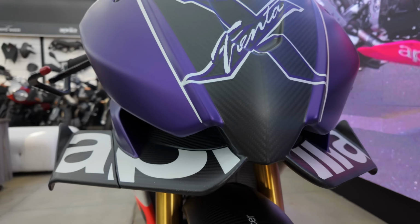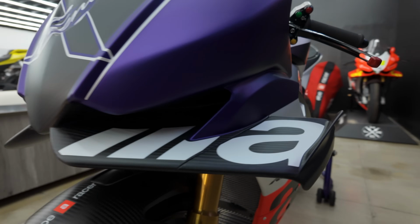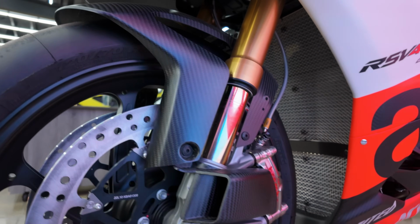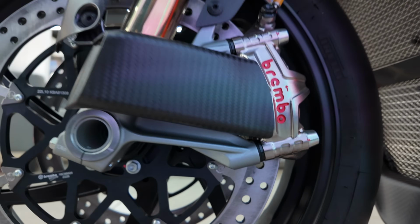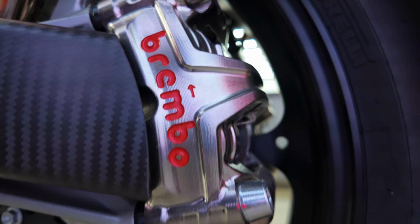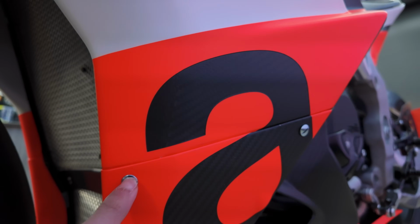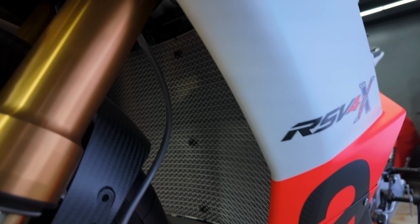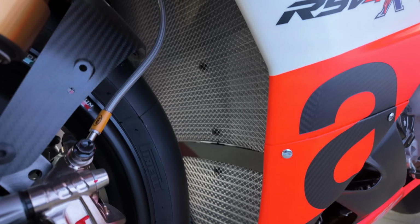I don't think anyone here can blame me for not wanting this thing in the collection. Just everything about it. It's just perfect. Look at those calipers, dude. Nice billet calipers. There's everything on it. Race fasteners. Those are not your regular ones, so that'll be fun to work on. I mean, most of the time I probably won't. It already comes with the radiator guard. That's a nice touch. I had to add one on my HP4 race, so this is already a step ahead.